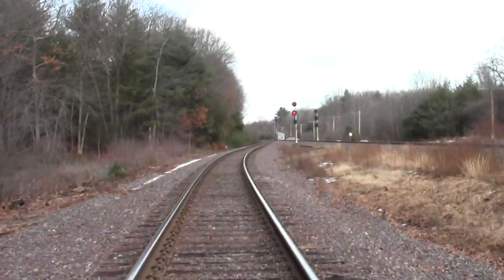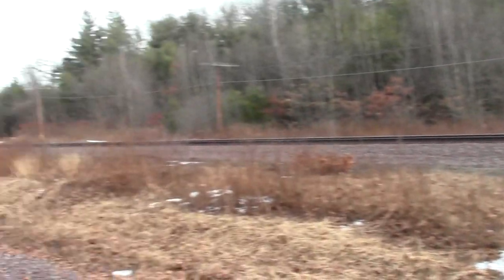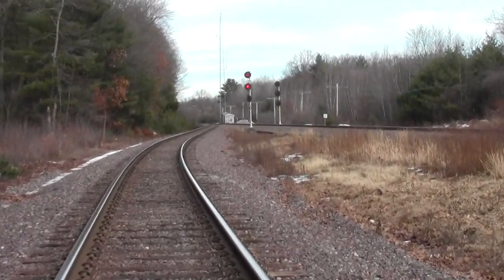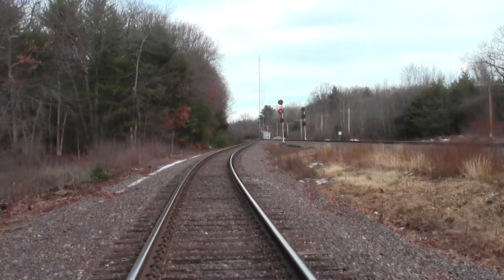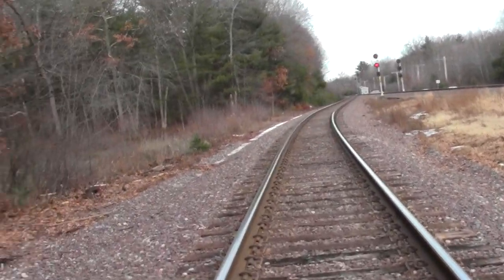So here we are. Look at that. We are at the other end of Wildcat Branch. That's where it meets. Right up there. Hallelujah. Note that it's practically on top of Route 93. More cool woods.